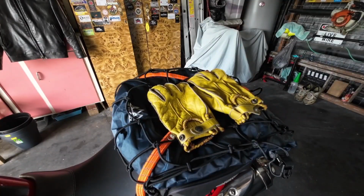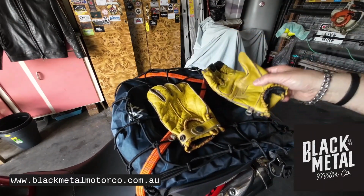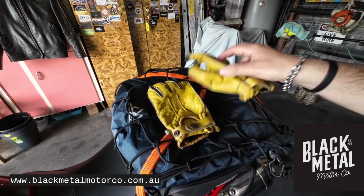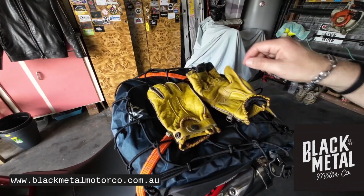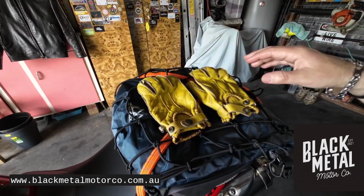So the gloves that I used for the trip are these yellow leather gloves from By City, which I picked up here locally from Black Metal Moto Co. Like a cafe racer style summer glove. Yes, they have no knuckle protection and stuff. They are primarily a summer glove.